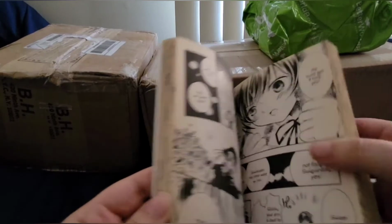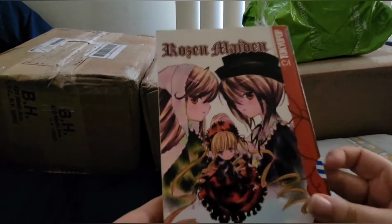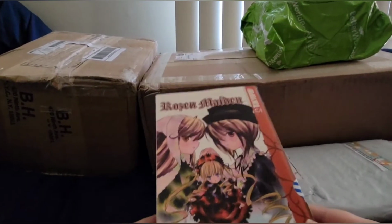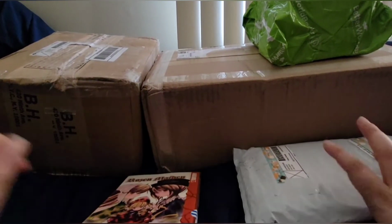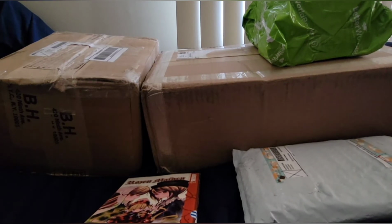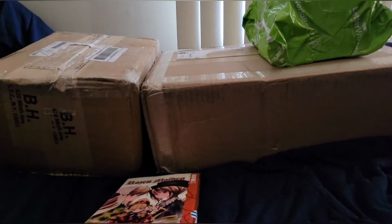Alright, but yeah, more Rosen Maiden. I'm waiting for 1 and 2, and this one is actually another volume, which should be volume 5. So let me go ahead and open that one up. And this one came from Mercari.